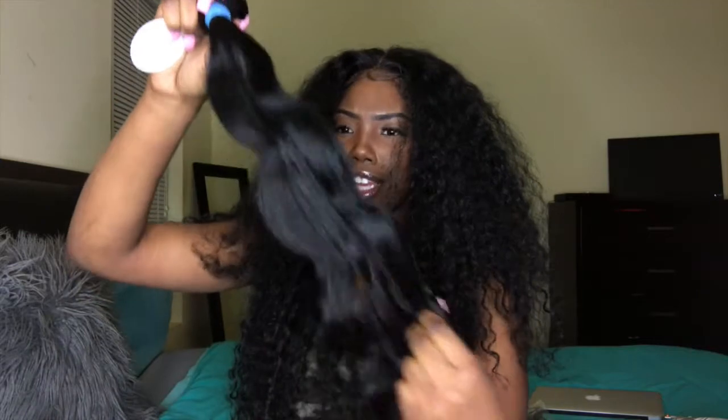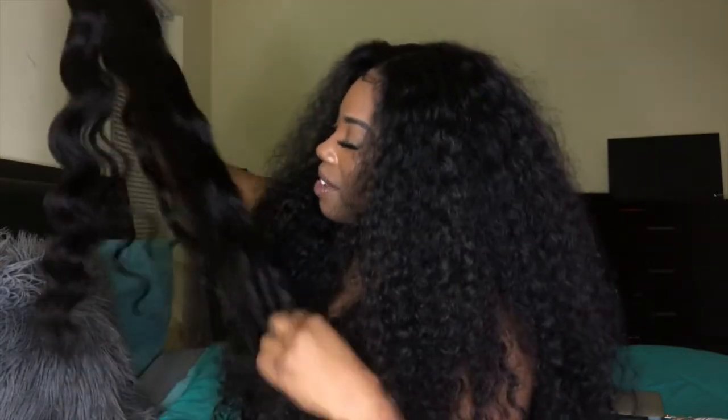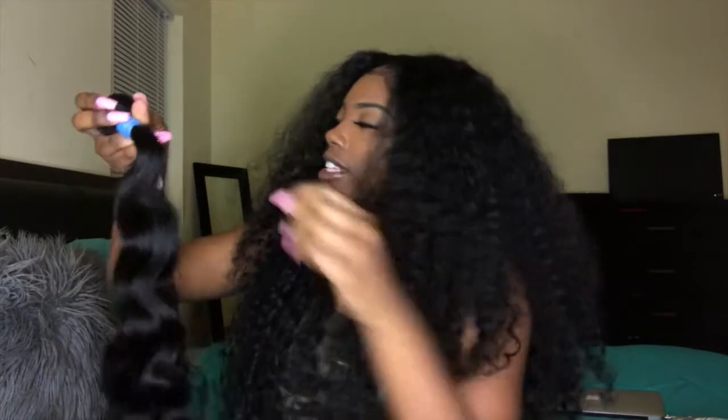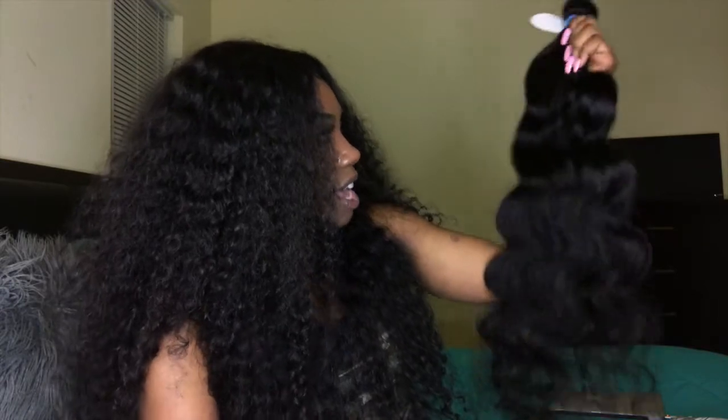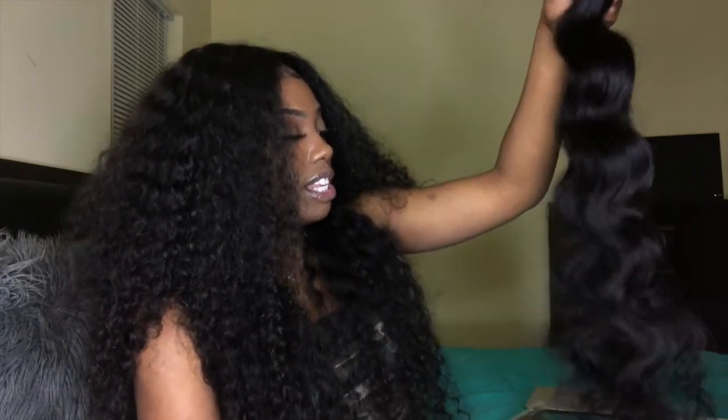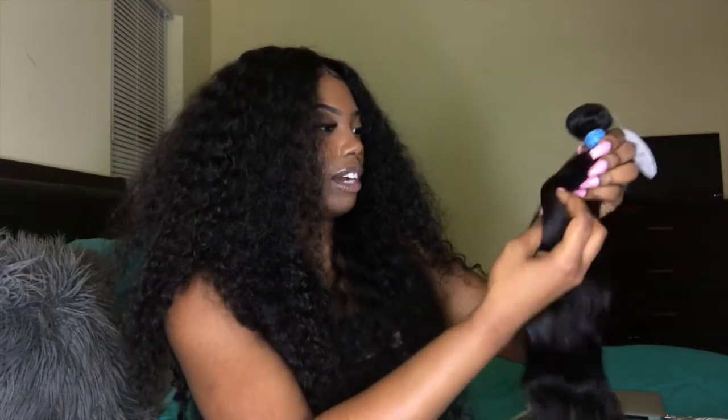Oh yeah, this hair feels good. Y'all, look at the wave. The wave is so pretty. I am so excited to use this hair. But I think, yeah, I just took out, this is 30 inches, you guys. Imagine when this hair is straight, it's gonna be like 45. No. But this is the Bodywave. Now, the first thing that I noticed is that the hair is hella soft. Hella soft. I love it already.